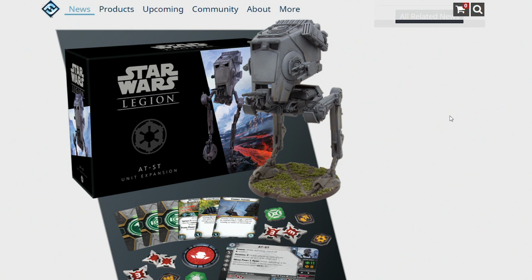In the case of the Snowspeeder, that was only a little bit cheaper. In the case of the ATST, it is much cheaper to buy the Bandai model kit. Again, I have to repeat, you can't just buy the Bandai model kit and play it in Legion. You need this expansion to play the ATST. Otherwise, you don't have the base, the cards, all the supplementary material. But a replacement model is relatively cheap for this.